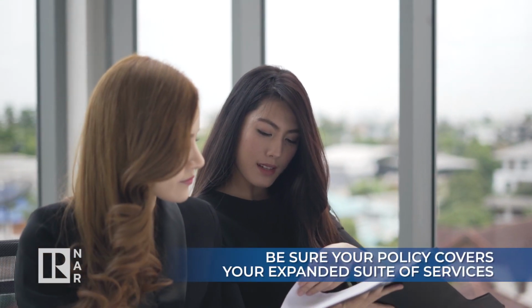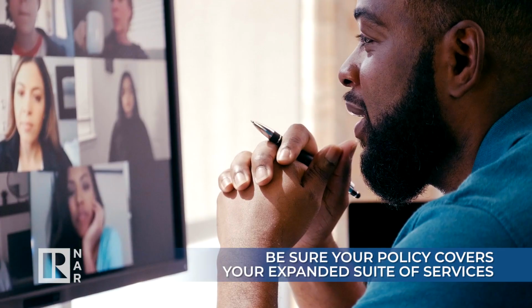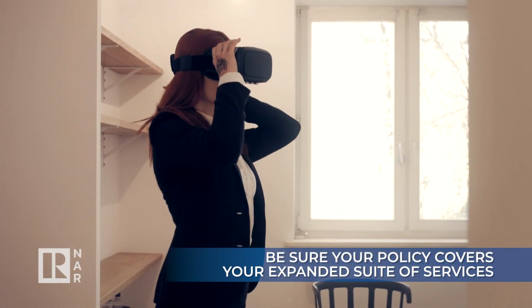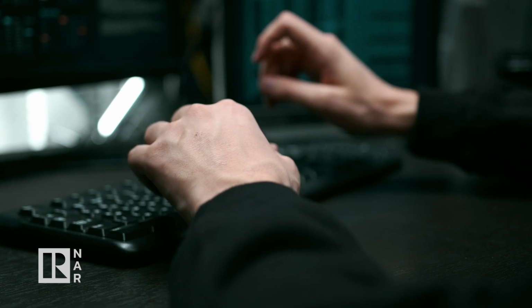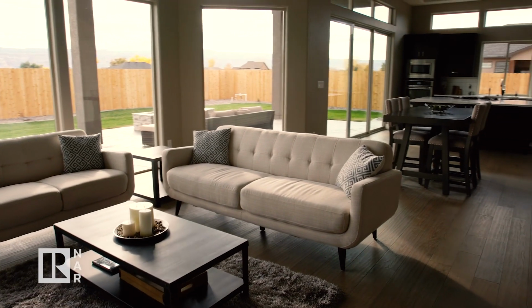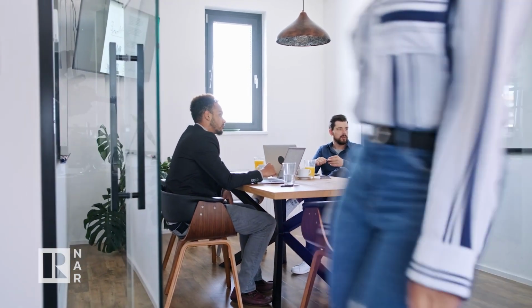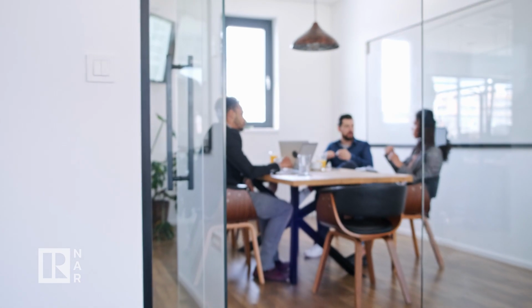First, be sure your policy covers your expanded suite of services. Thanks to the pandemic, the evolution of brokerage services into online and virtual services has accelerated at an unanticipated pace. Over the last year and a half, many brokerages expanded their digital offerings, such as virtual showings and virtual stagings, as well as writing sight unseen offers. Other brokerages have expanded even their traditional services and now offer property management, commercial brokerage, and relocation services. Anytime your service offerings change, you need to ensure that your entire portfolio of services is covered by your E&O policy to avoid a potential claim denial.